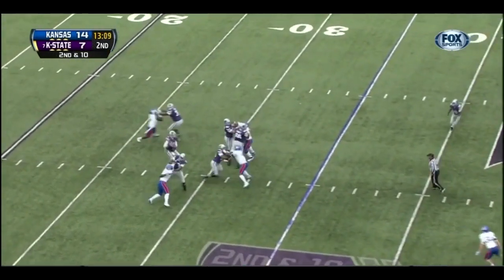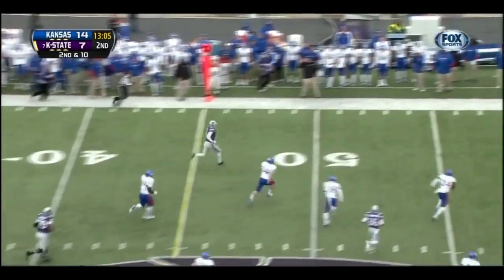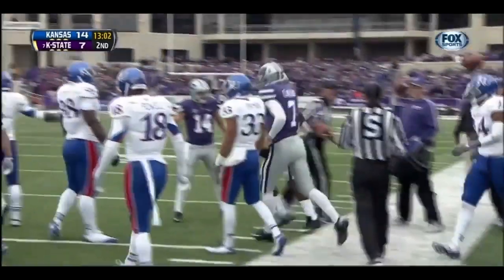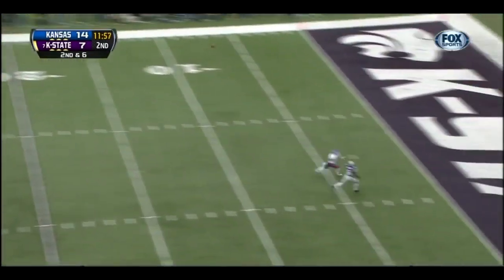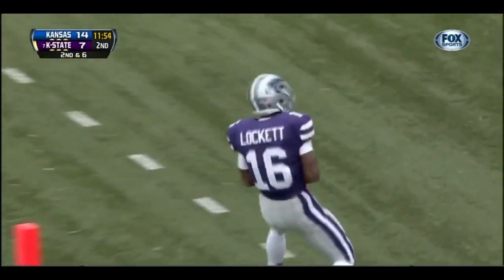Klein looks one way. Gets out of the pocket, has a ton of room to run. Picks up the first down. At the 40, runs out of bounds. He'll be marked out at the 38. Braden Wilson, the fullback. Pease as a tailback. Klein, again with time, to the end zone. And it is caught. Tyler Lockett, touchdown.